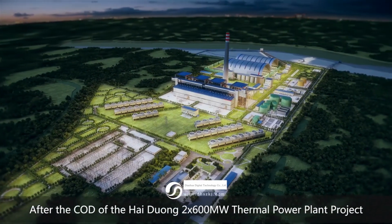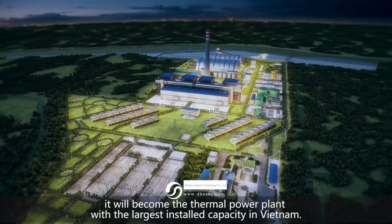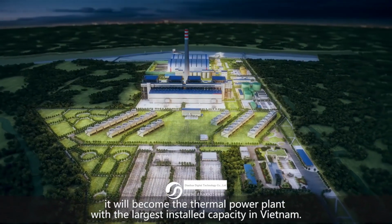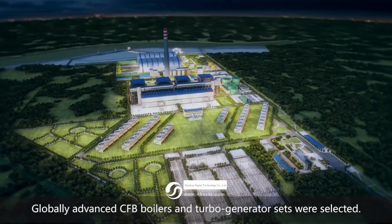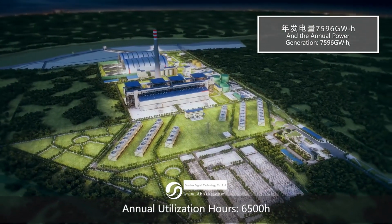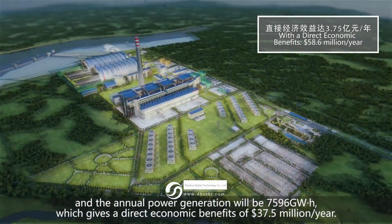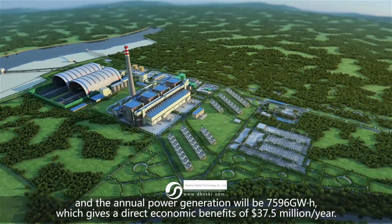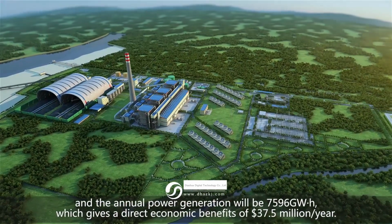After the COD of the Haiduang 2x600 megawatt thermal power plant project, it will become the thermal power plant with the largest installed capacity in Vietnam. Globally advanced CFB boilers and turbo generator sets were selected. Annual utilization hours, 6,500 hours, and the annual power generation will be 7,596 gigawatt hours, which gives a direct economic benefit of $37.5 million per year.